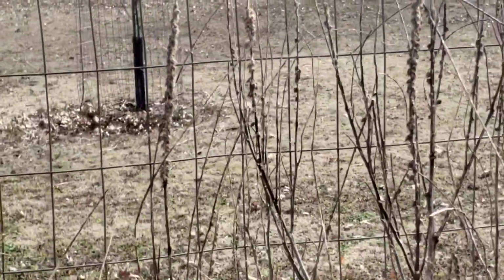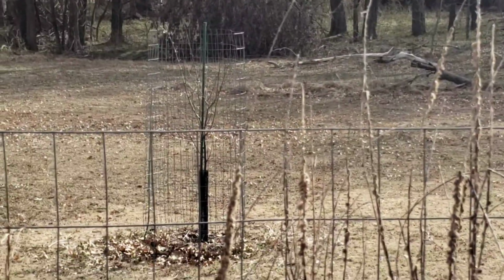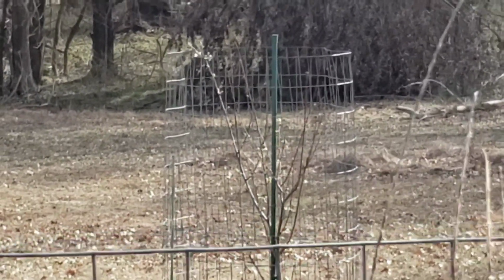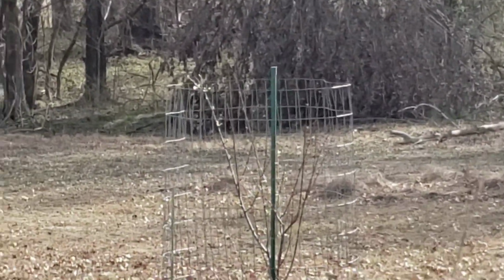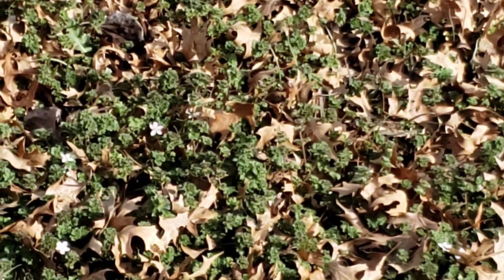Let's see if I can find it. It's right there. Yeah, you can see it. If it'll zoom in on it and not on the fence, I'll do it this way. Look at that. It's just spring is here. You can see the little flowers. Can you see the little flowers on the ground? Yeah, there's little flowers.